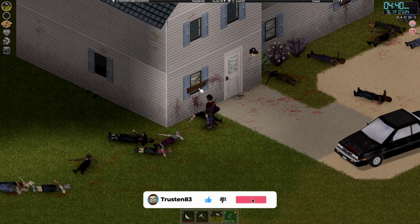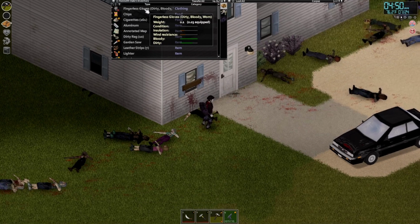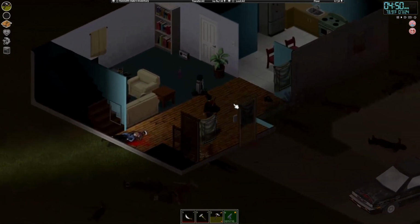Barricade. Is that all that we have? That's all that we have. And my fingerless gloves are now damaged beyond repair.